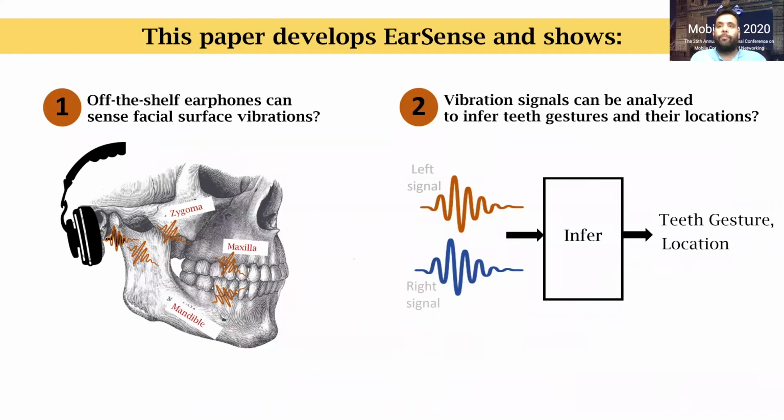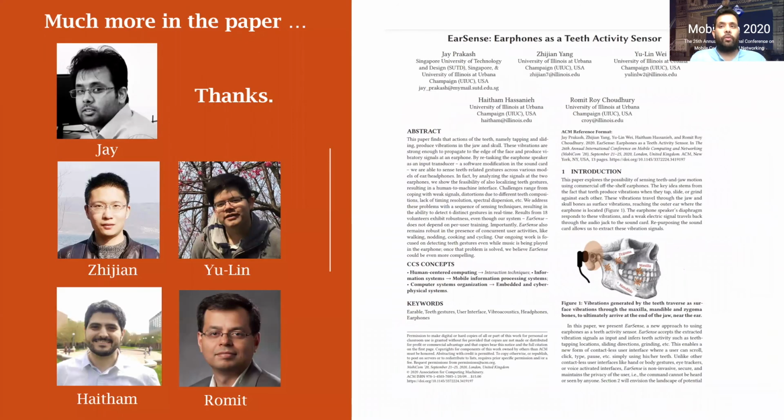To conclude, this paper claims that we can use off-the-shelf earphones to sense facial surface vibrations. These vibration signals can give an idea about teeth gestures and even the locations of corresponding activity. We request you to have a look at our paper for further details. We will be very glad to discuss and push this rapidly evolving field around hearable computing.